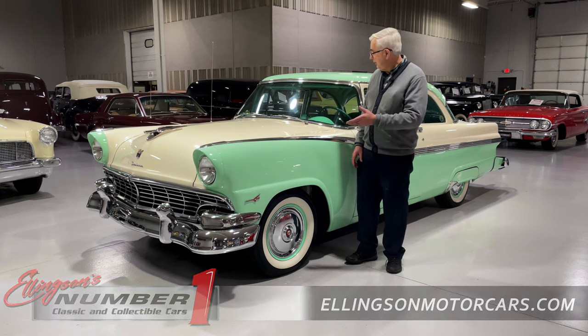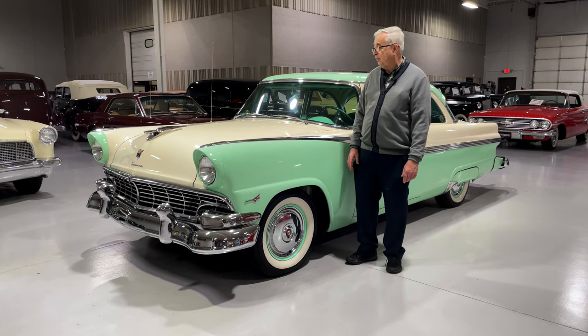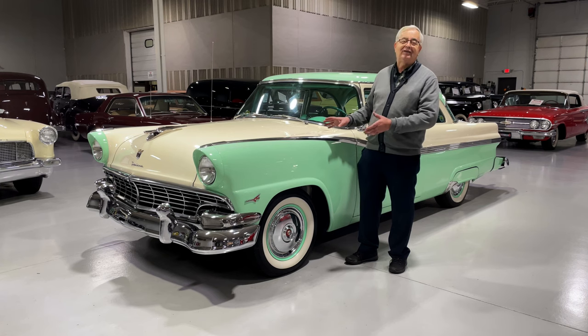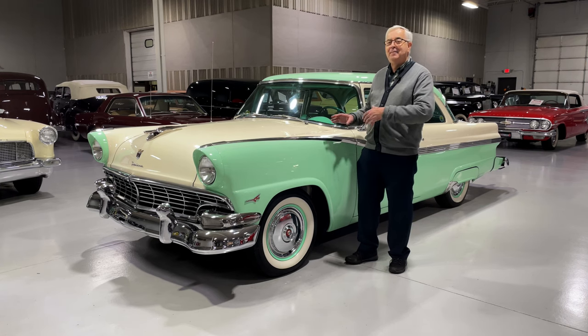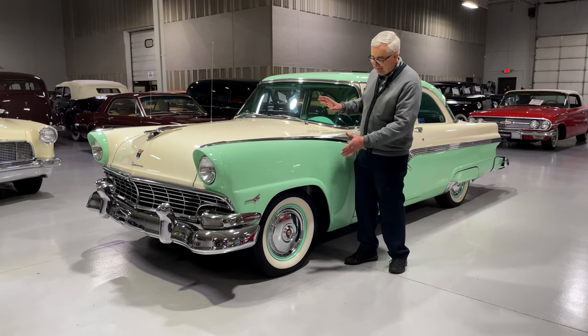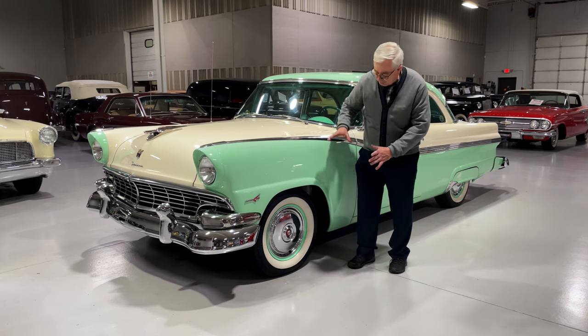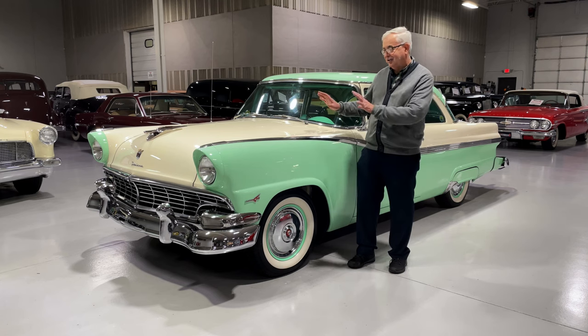So today, we've got the 1956 Ford Fairlane Club Sedan, absolutely 50s colors personified. Meadow Mist Green and Colonial White. I mean, look at that color combination. They even have the matching rims with the full hubcaps to go with it, so it matches the car.